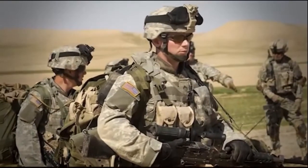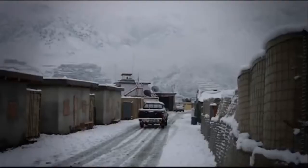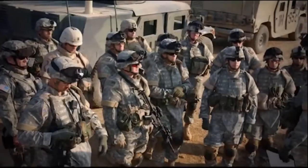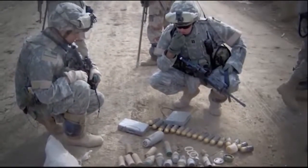The 10th Mountain soldiers in today's Army are used for rapid deployment. Due to our light infantry division status, we are able to quickly deploy anywhere in the world. Boots on the ground is our main effectiveness in today's battle. We can get there quickly and we can overwhelm the opposition.